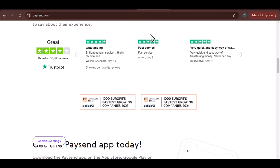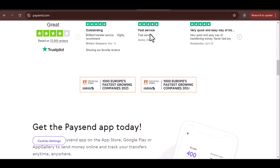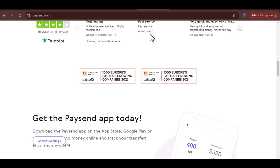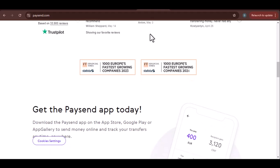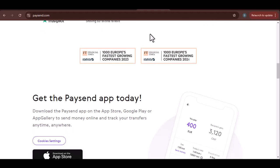Method 3. Phone support. For more complex issues, or if you prefer to speak to someone over the phone, Paysend also offers phone support. How to find the number: visit the Paysend website or contact page to find the appropriate phone number for your region.